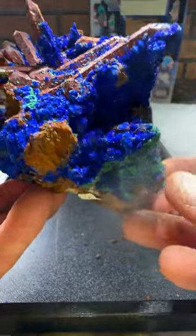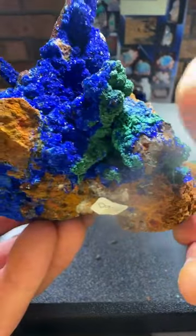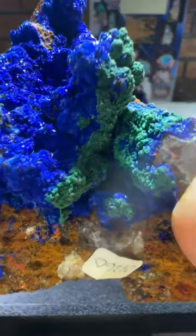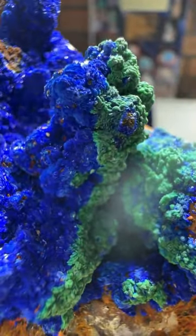But these beautiful, beautiful crystals. So much blue. This is like holy crap, Batman. Look, there's one crystal split down the middle. Green and blue. You see that? That's so beautiful.